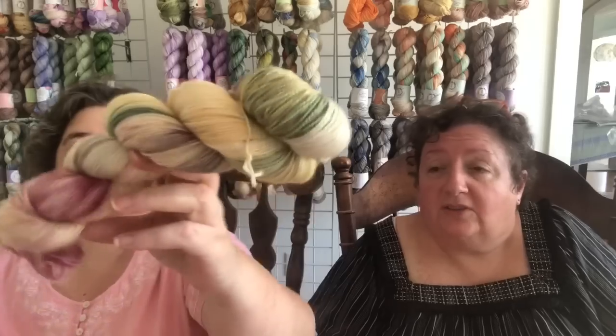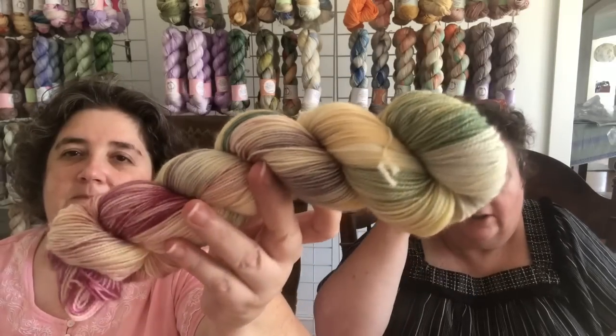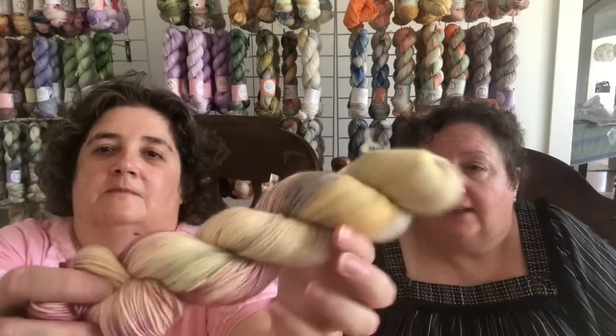Let's do the Jane Austen. Okay, we have had several people ask us if we would ever do a Jane Austen collection, and we did. We have done one. So we have named these after her books. So this is our first Jane Austen colorway. It is Pride and Prejudice.